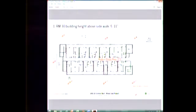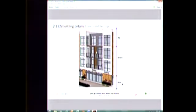So that's number 1. Number 2, on the expression of the top of the building, there's sort of 2 responses here. One is we've modified the elevations a little bit. When we started studying the details, we realized that we needed a solid panel to separate one balcony from the other balcony.